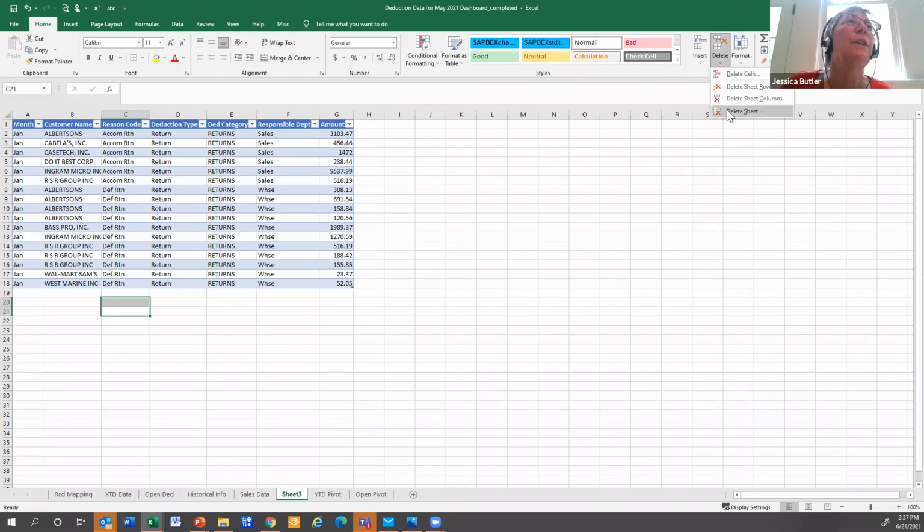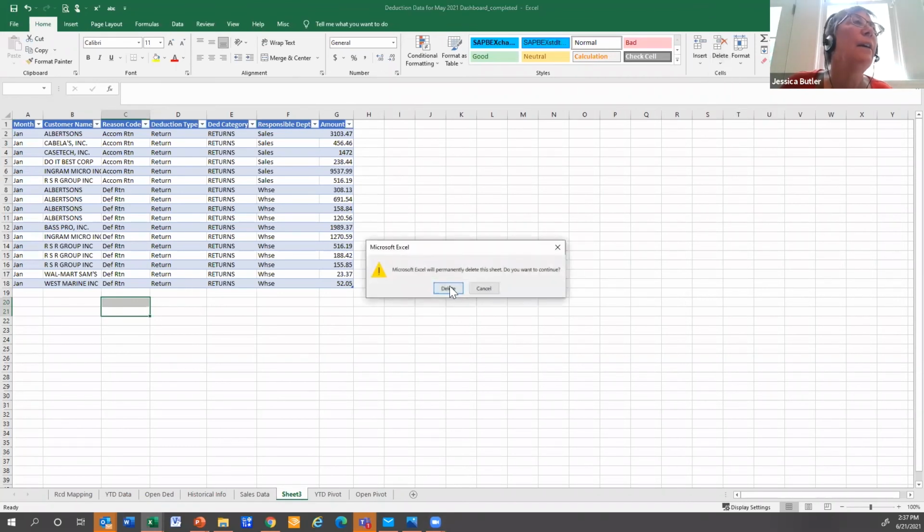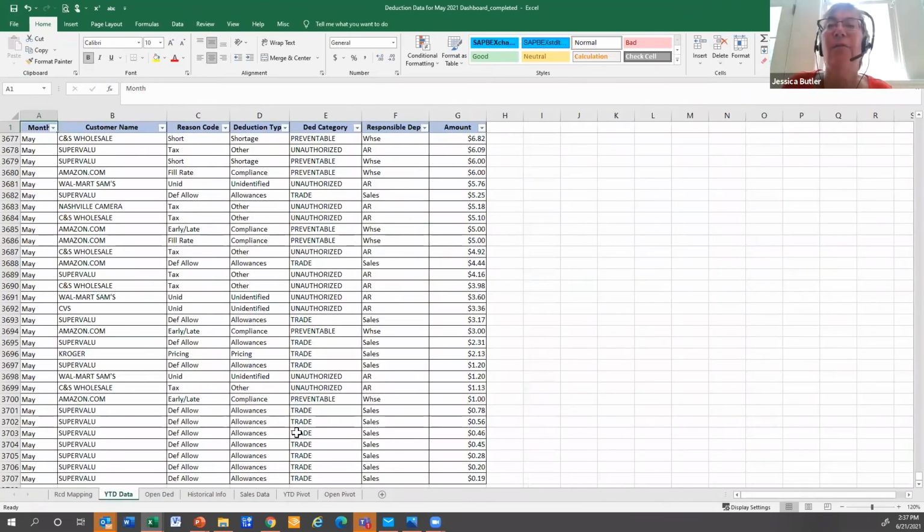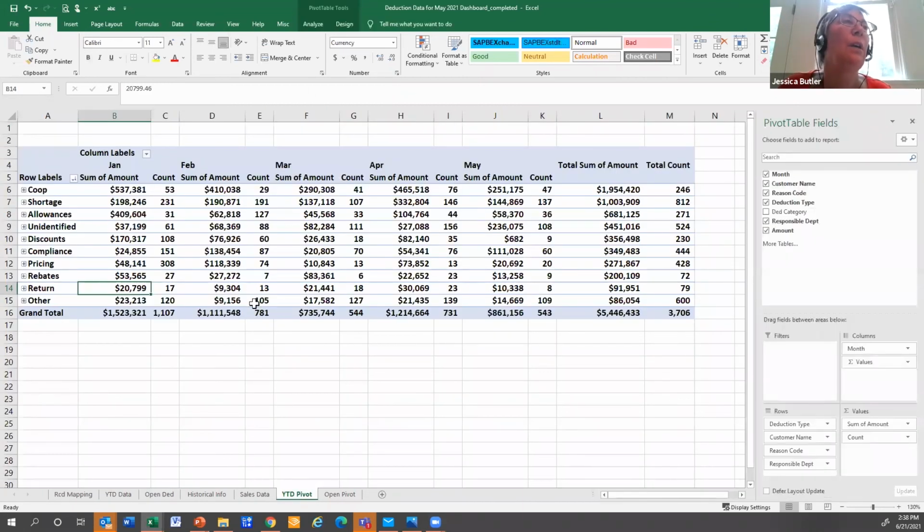The other thing that's very nice to know, let's say this is my year-to-date pivot table, and here's my year-to-date data. If I have my next month of data, I can kind of overlay that data on top. And then when I go to my pivot table, I can change the data source and just add the additional rows and refresh it, and then it will update my data. So I don't have to recreate it every time.